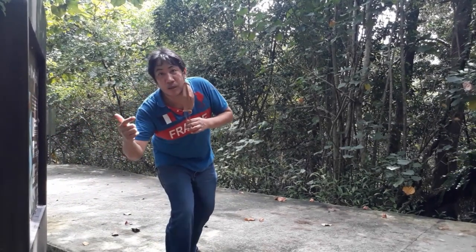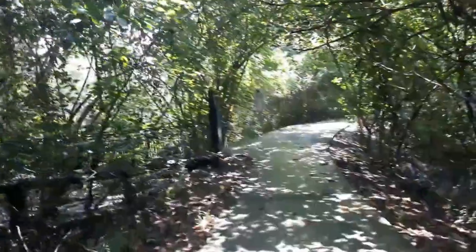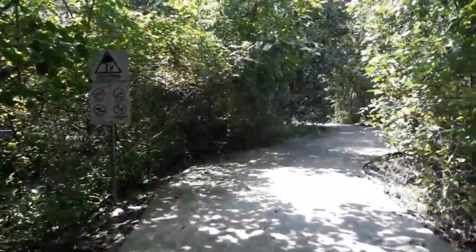Let's explore the beauty of nature. Welcome to Sungei Buloh. What we can see here. Okay, next stop. Costa Trail. See what is this. Okay.